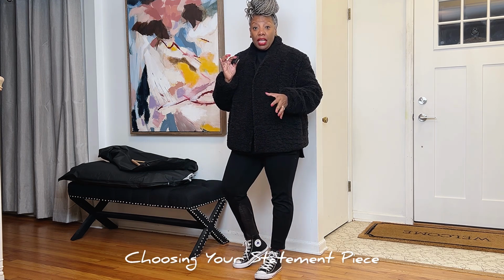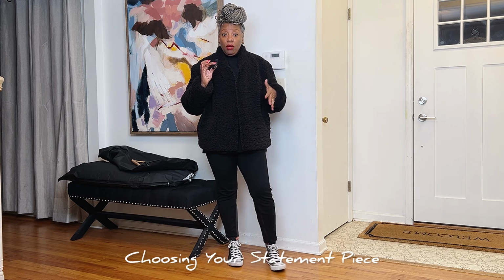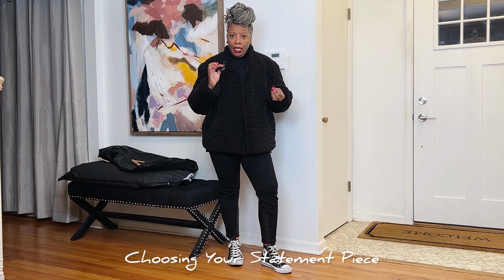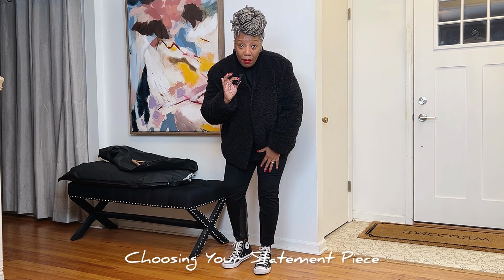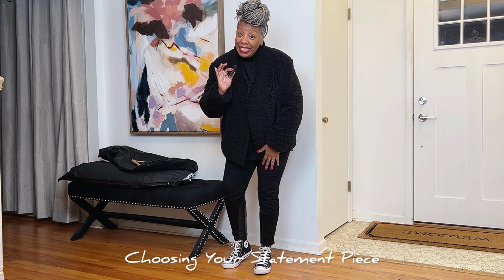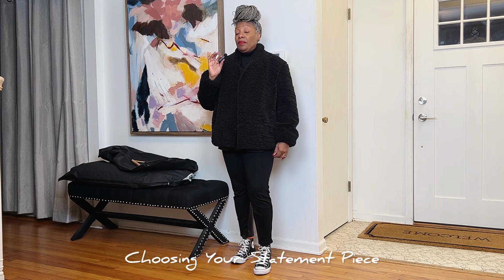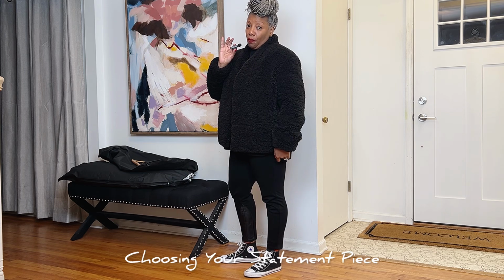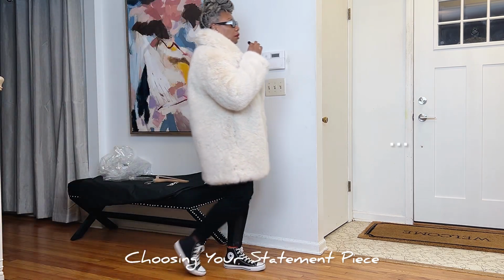Now, if I were into color and this texture with one of those colors I mentioned, like that blue, that red, that green, oh my goodness, they're going to see you coming from outer space. Statement. Okay, so let me show you the next one. The next one was a gift from my husband last year for Valentine's Day, and I call it my fur baby. Okay, darlings, I'm sashaying in.